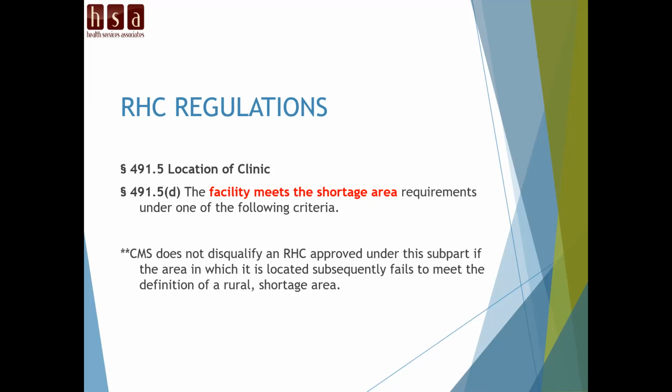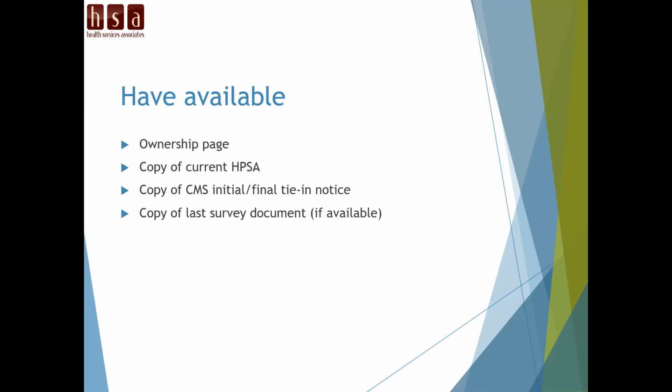So you're grandfathered in, even if your area loses its HPSA. But if you move, or if you're starting a new one, it has to be in a current HPSA. So what do I need to have? Ownership page, copy of your current HPSA if you have it, or the HPSA if you were certified. These are just some documents that you're going to want to keep on hand. This is more for your new RHCs.